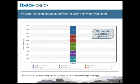So one way to do that is a popular stat, which is share of voice, and essentially looking at a universe of advertisers and comparing how each one does against another. So in this case, we're looking at 5 advertisers in the healthcare vertical and how they all stack up in Q1 2014 against one another as far as paid search share of voice. And so we can see the top 5 advertisers, and then we just divide the universe between them.